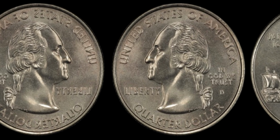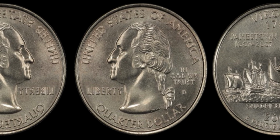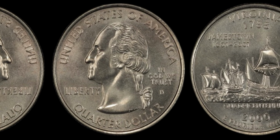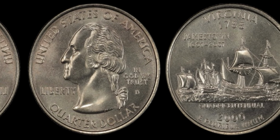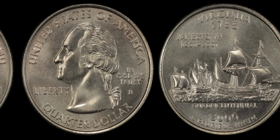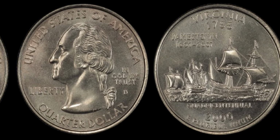Can a humble quarter really be worth over $1 million? Believe it or not, there's one elusive 2000 no-mint mark Washington quarter that's making waves in the coin collecting world, fetching an astonishing $1.4 million at auction.